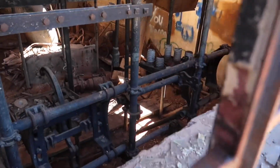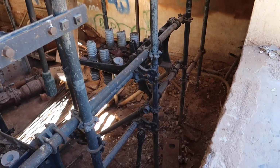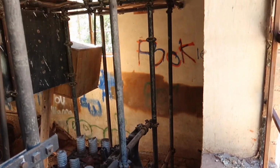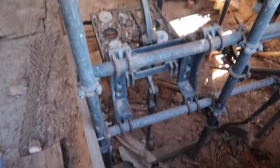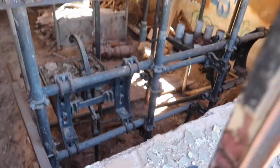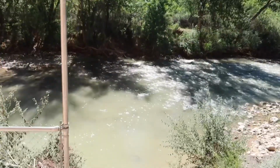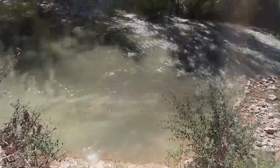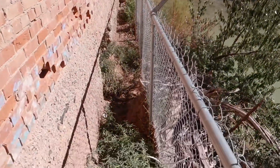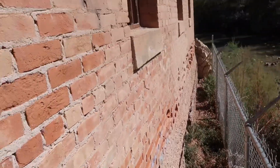You can see part of the electricity or operation where the electrical part would be, like some insulators and things, and the way this old piece is put together. I find these old buildings fascinating. The water's just right there running. You can see underneath here, that's where it would have come out. Right down there is a hole. I'll see if I can get down there.